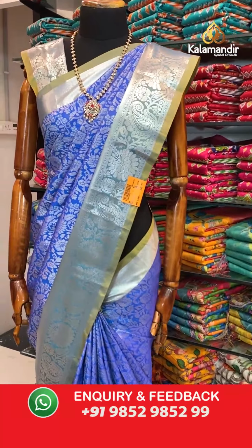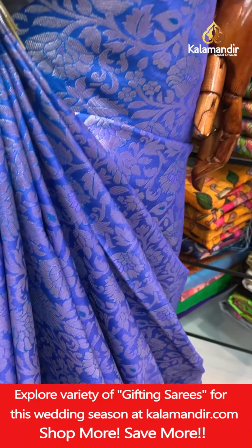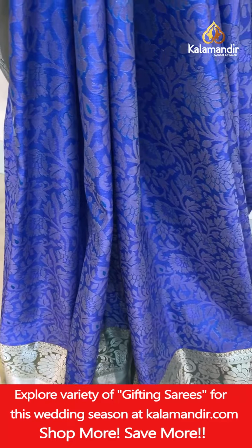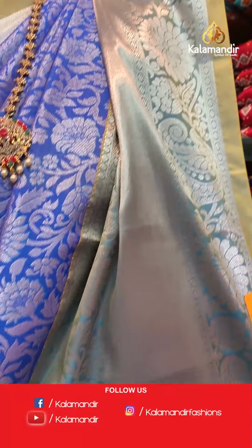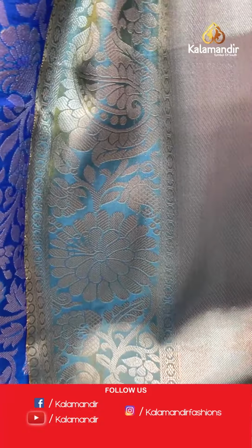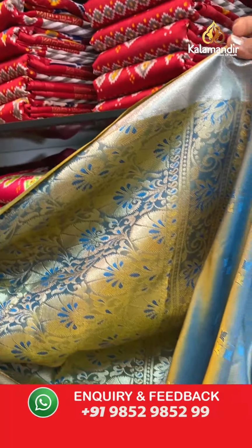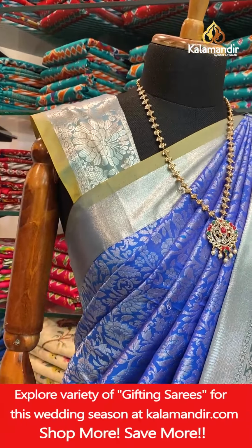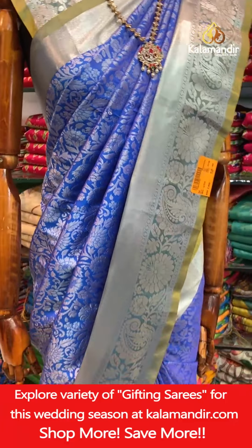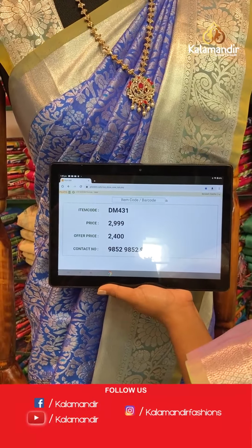Wow, very lovely Parinaya Pattu saree, royal blue color with the olive green. All over body floral shawl in silver zari weaving. That's a border contrast, medium border with the aqua blue and green mix. Here you can see the florals and mangoes, cross kadi, and again the mangoes and florals. Pallu contrast, heavy zari woven pallu. Here you can see. So we have got the dual tone. Blouse is also of dual tone. Contrast self embossed with the border. Here we go with the saree code DM431, actual price 2,999, final price 2,400.